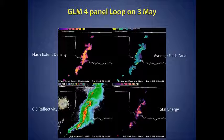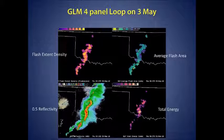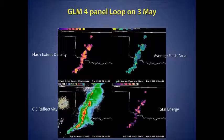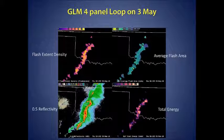I won't go into all the nitty-gritty details of the products themselves and how they were created. That's more for the developers and the upcoming training with the SUs. But these three products seem to work pretty well from a forecast perspective, helping to give me an idea of what was going on within the atmosphere from a lightning perspective.